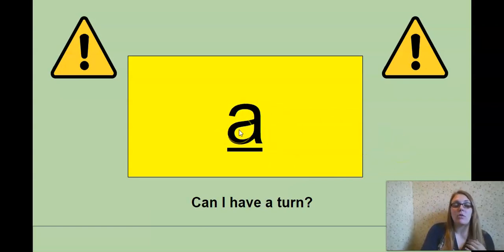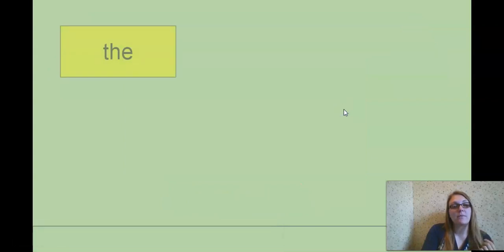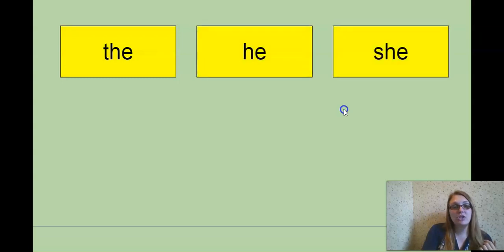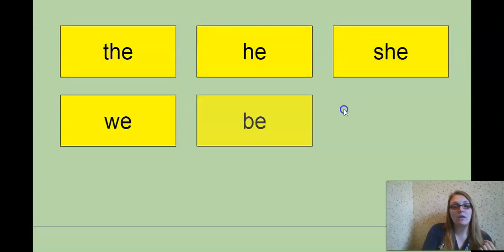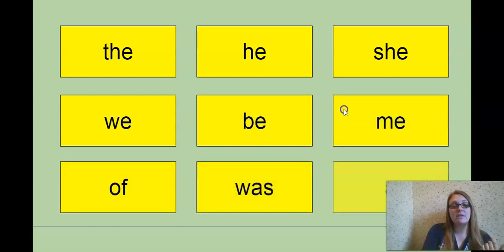Okay, normally when we see the letter A, we might think a, but it's a or a. Can I have a turn? The whole word is a tricky word. Okay, let's practice. We have the, he, she, we, be, me, of, was, a.